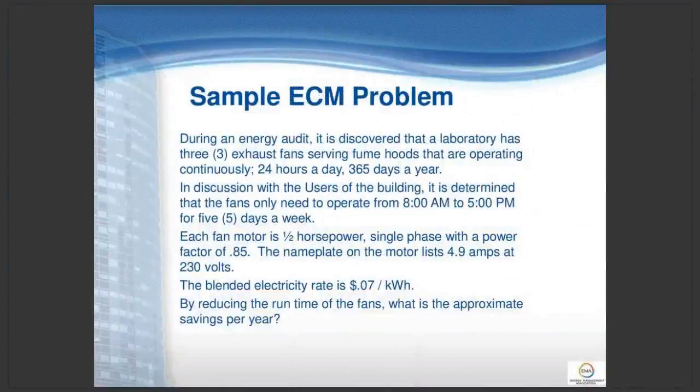So now we'll jump on our next sample problem here. Again, the problems I've presented today are fairly simple problems. The workshop goes into a lot more detail and is more sophisticated, but I wanted to just give you a little bit of a flavor of the various sections that we're dealing with today.